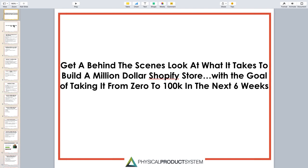I'm going to go through a bunch of slides and put it all together, talking about a bunch of different strategies for growth, very similar to PPS. But I'm going to apply it to a live situation. This is stuff that we are doing right now as we speak. We'll discuss some of the differences between the 4 and 5 figure stores, and then the difference between the 5 and 6 figure stores.